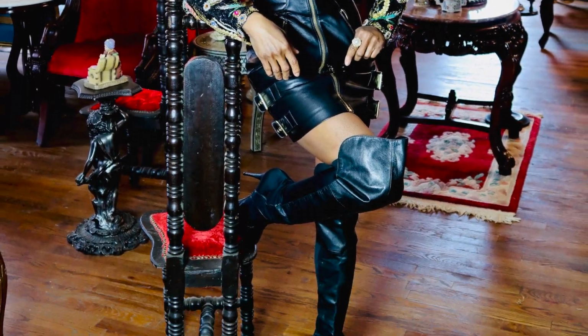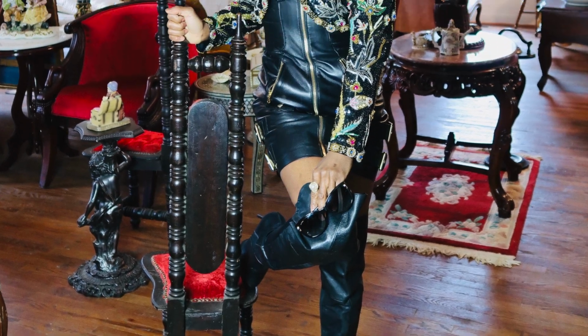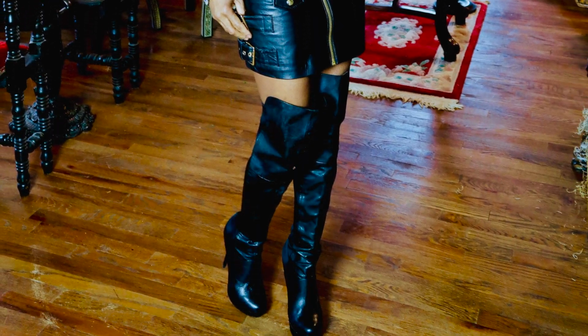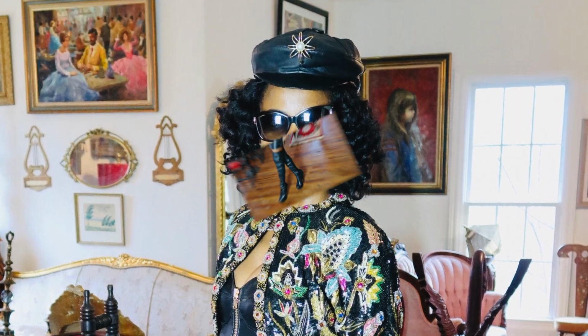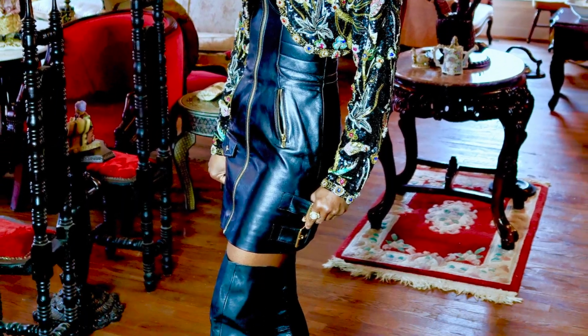Can you take a moment and appreciate the handiwork of the beads and the sequins on this Oscar de la Renta jacket? It's a vintage piece, though it hasn't been worn. It's been in my closet for ages. And I thought it would look fabulous to go ahead and try it with the black Moschino sold out buckle dress. And I think it looks quite simply amazing.